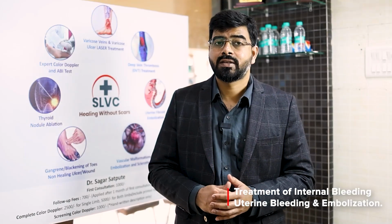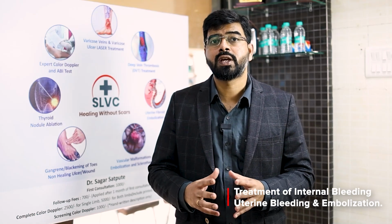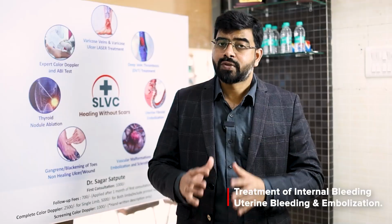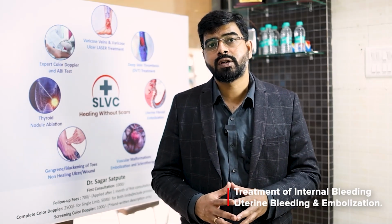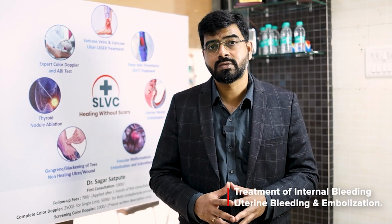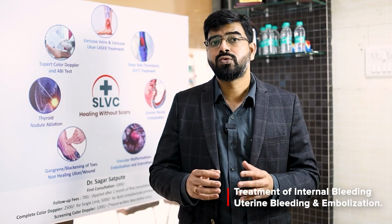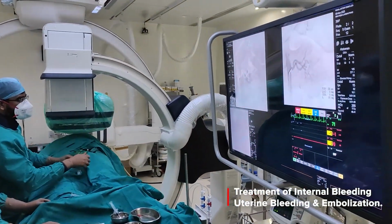There are certain cancers where we are doing ablation and embolization treatments, where we can reduce the growth of the tumor and prolong the patient's life. So friends, interventional radiology includes various blood vessel related and tumor related treatments where the entire treatment is done through a small pinhole and there is no need of open surgery, and we can treat blood vessel related problems or tumor ablations.